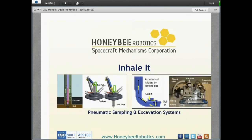We've also done work on what we call inhaling it. Many terrestrial applications use vacuum cleaners for picking up dirt and collecting material. The principle here lies in creating a lower pressure at the back end of a pickup hose than at the front, and thereby forcing the outside air to flow in and lift particles along the way. Now, such a system will not work in the vacuum of space. However, one can create a differential pressure by injecting gas into the regolith and then guiding this gas as it escapes from the regolith into appropriate pickup tubes.